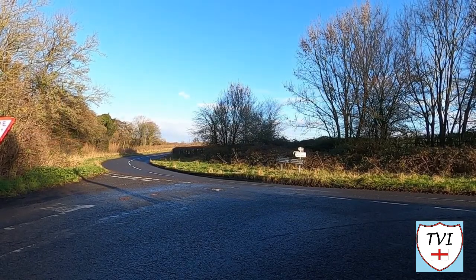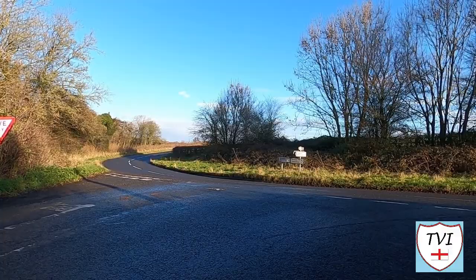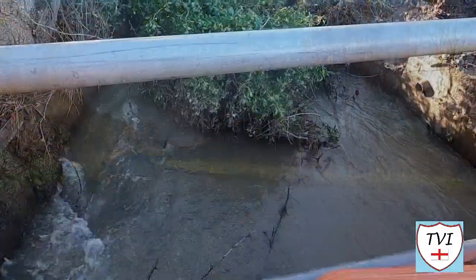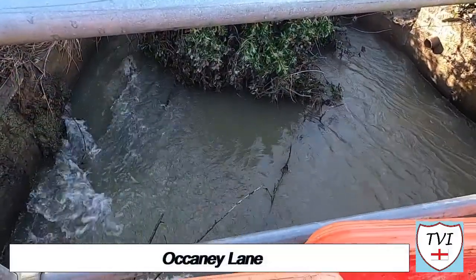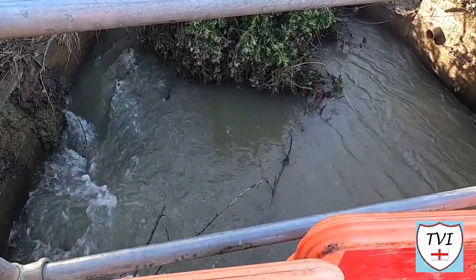After the houses, the road bends to the right towards Staveley and there's a junction with a side road. This will take us towards a bridge. Seen here is Occaney Beck. It's a fast-flowing stream which eventually becomes the River Tutt in Staveley and then empties into the River Ure.